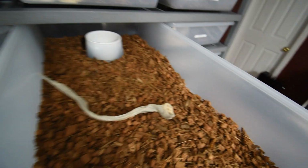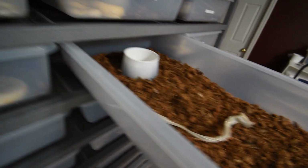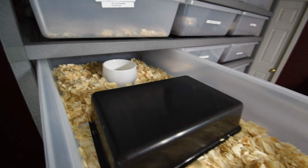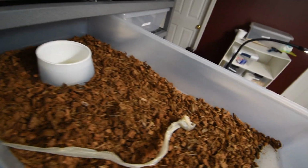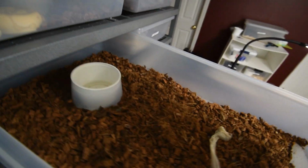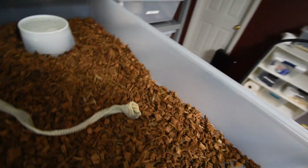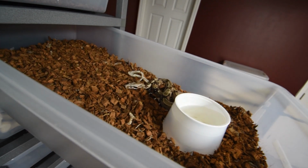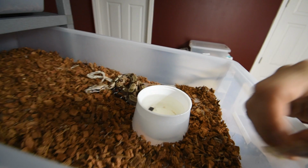And so on some of these tubs I did flip them around just for experimental stuff. I guess it's working out because she had a perfect shed and she's on the aspen and the water dish is in the back on the heat source, just like this one is on the heat source. But sometimes I do miss when they go into shed, and if you miss them kind of going into blue on some of these snakes, it's a little difficult to know the timeline of when they're going to shed out.